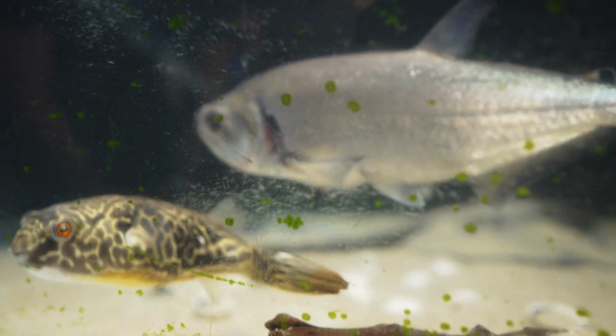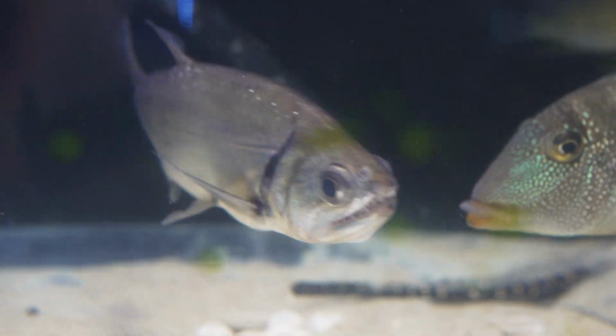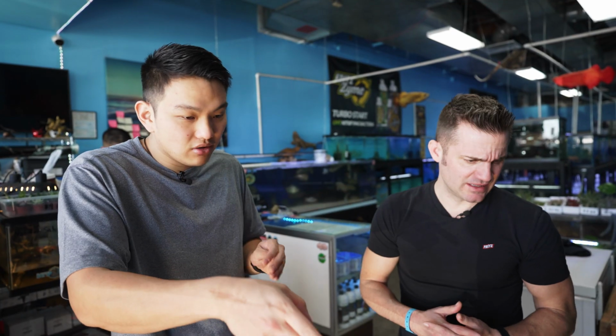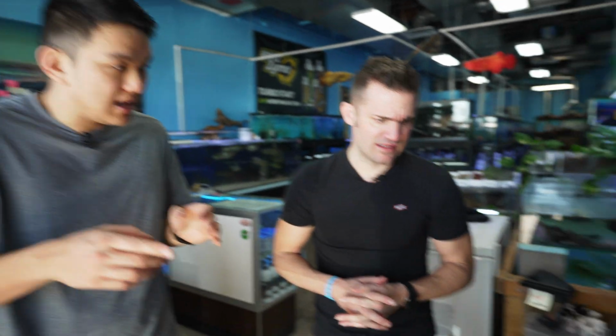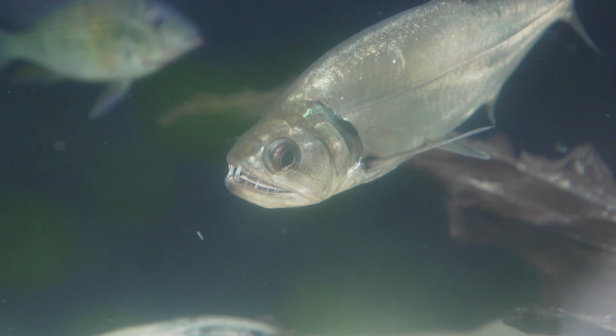What is a Payara? I just know it has very sharp teeth. Payara, also known as vampire fish or vampire tetra. As you know, we mostly try to feed our fish tilapia and shrimp. The Payara are so far the hardest ones that we have to train to actually feed on frozen food. These are the only Payara we have at the moment that will immediately scoop up frozen food. They don't even hesitate and think about it at all.